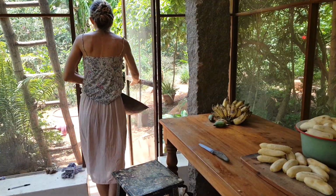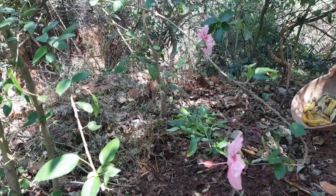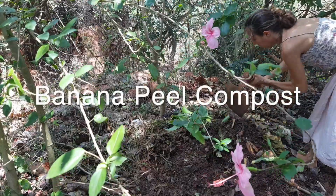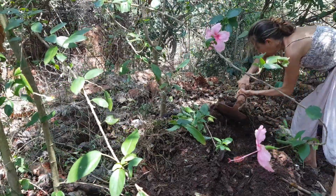And the banana peel of course goes into the compost. And right now I don't have a really good compost system. I still bury it into my other compost and add some leaves.